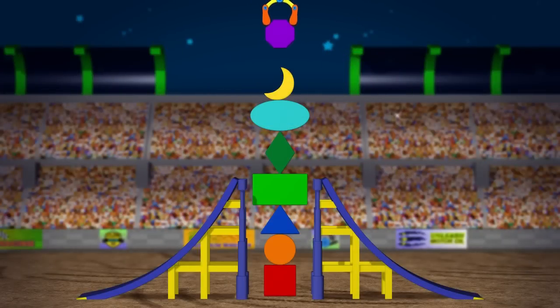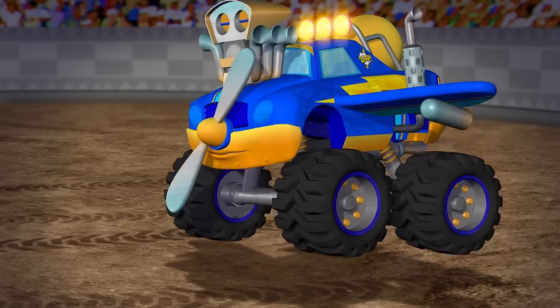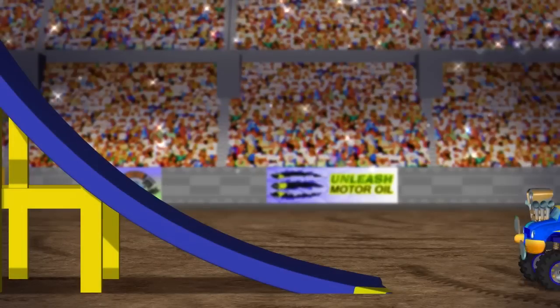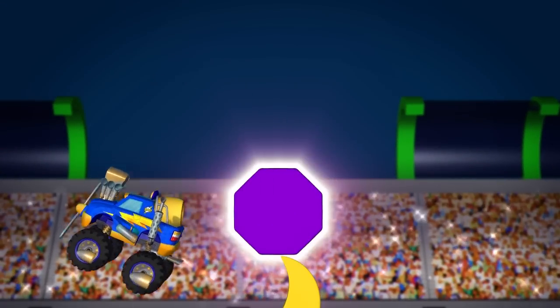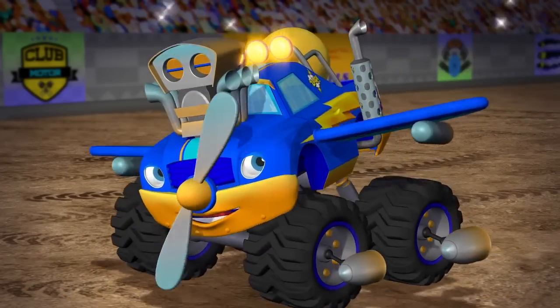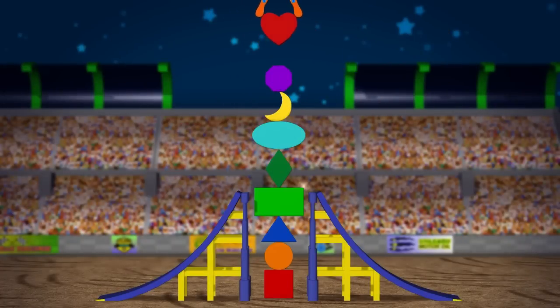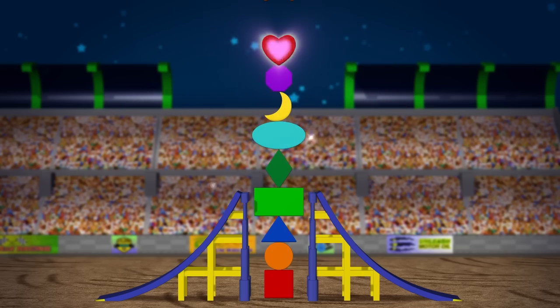Uh-oh, here comes the octagon. An octagon has eight sides. Octagon. Tires engage. Ta-da! I have never seen tire boosters, folks. What a show! Looks like they're loading up a heart. I guess they're feeling the love tonight. Heart.